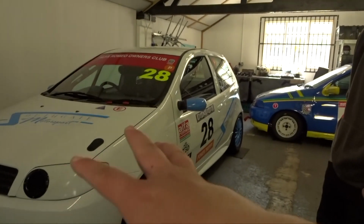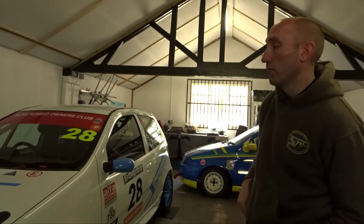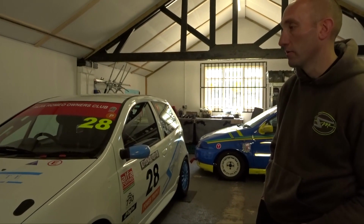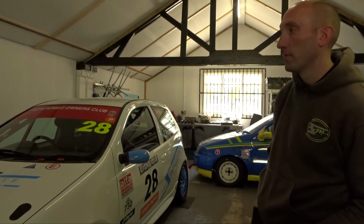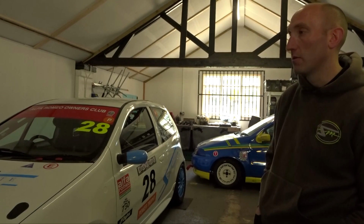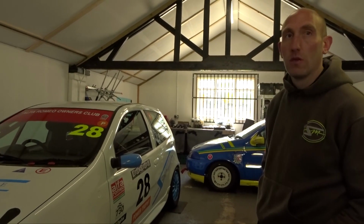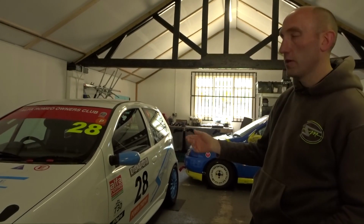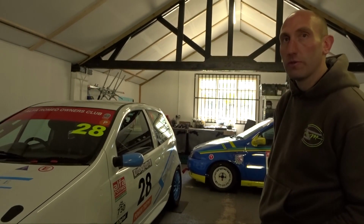Do you know what sort of power this one is? That one's about 160 brake horsepower, so it's 30 brake more than standard. The engine is standard apart from the 2-litre twin spark cams, and then it runs the full motorsport wire loom, EFI, Euro 1 ECU, same as our cars.